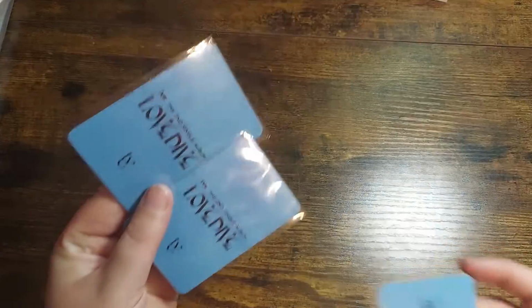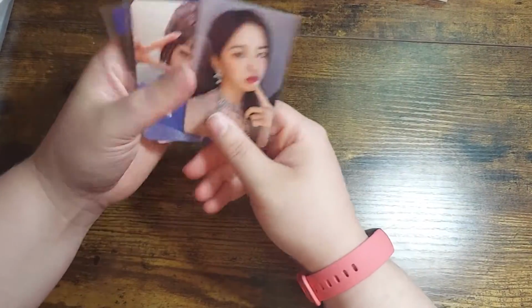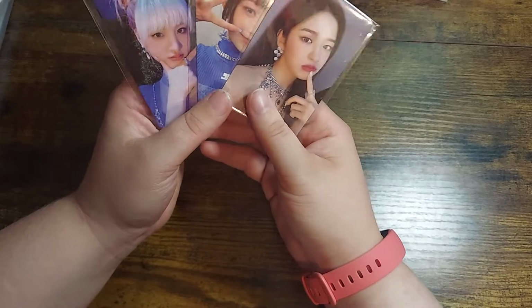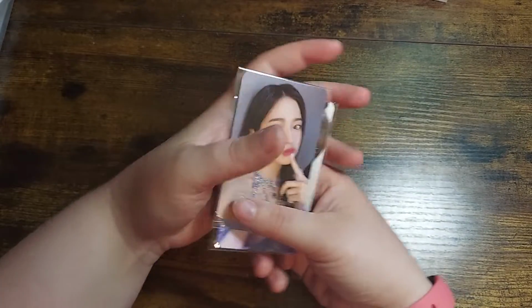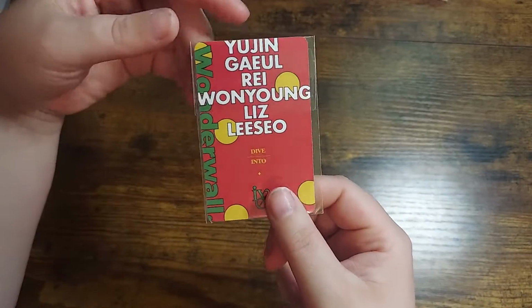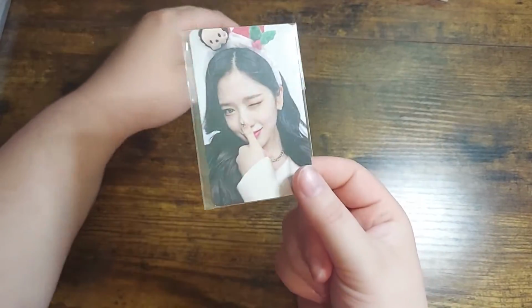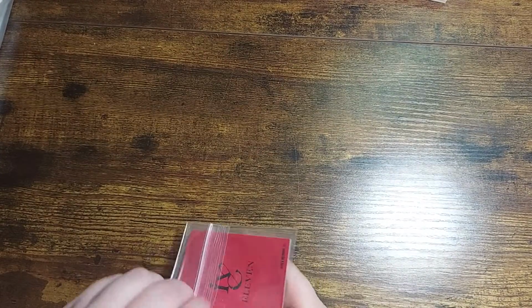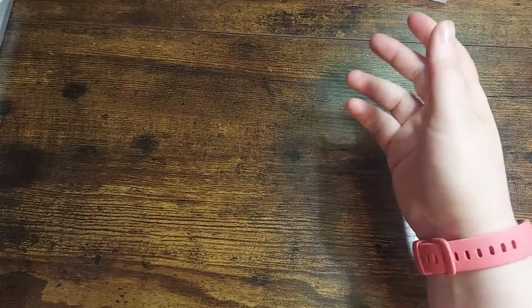But these are Ray, Liz, and Eugene's K-Town for You photocards. Or wait, no, not K-Town for You. Yeah, it's K-Town for You pre-order cards. We have Eugene's Wonderwall, 11 Wonderwall photo card, and her Tower Records card. I'm trying to speed this up a little bit. And here we have the biggest one.